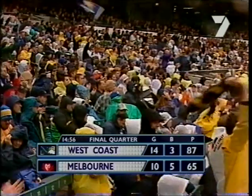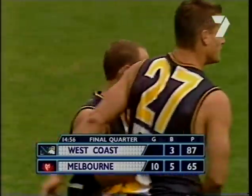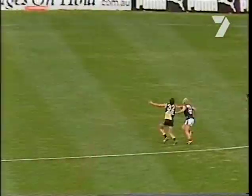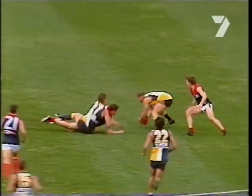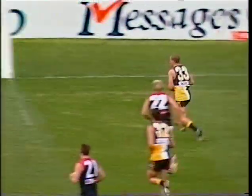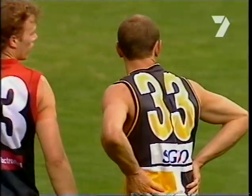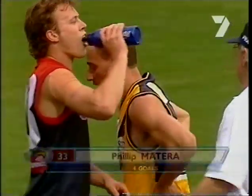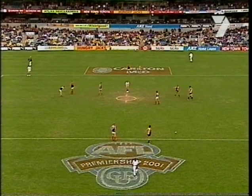Well, they've had some avenues up forward, and he's been down on form this year, Philip Matera. There's no two worries about that. But today we've actually seen, with the side playing well, a lot of players come to the fore. Embley's got 4 goals. That's Philip Matera's 4th goal himself. And they are really just sinking the nails into the coffin now, the West Coast Eagles. It's been a long time between drinks, and they're just going to lap this all up as much as possible.